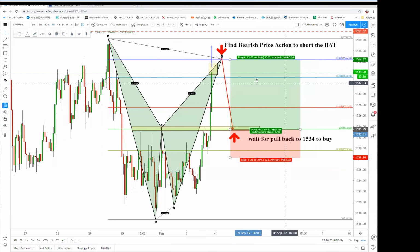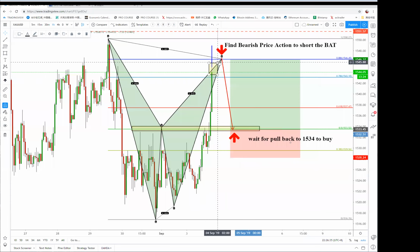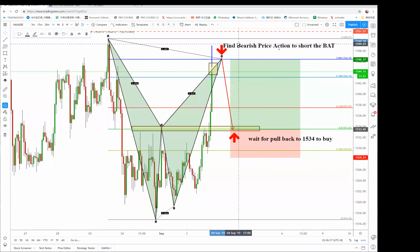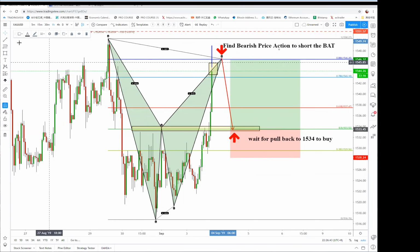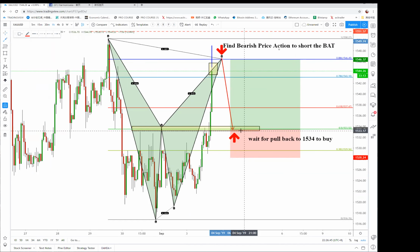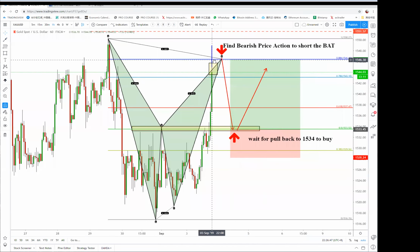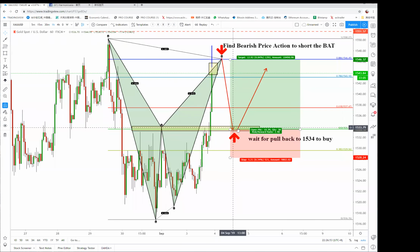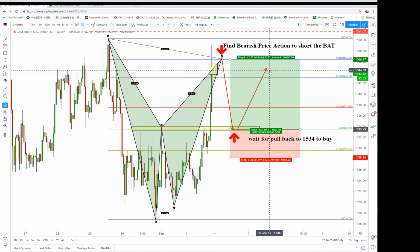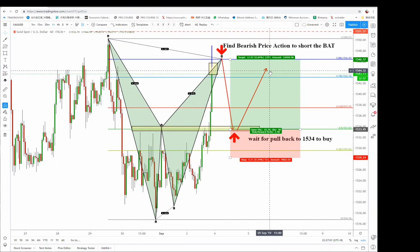So just wait for the gold to complete. Either it gives us the first trade, or it comes to here, 1533, and you buy for the second trade. Or maybe if you are lucky enough, we can win both. You can take a short and win like 130 pips, and then take a buy and win another 100 pips. That will be very, very interesting. Is that cool? Is that fun?